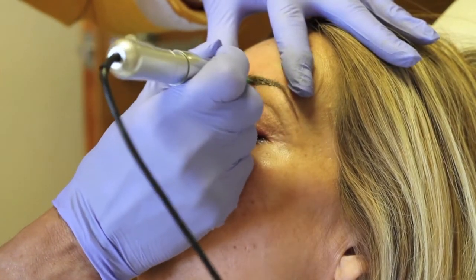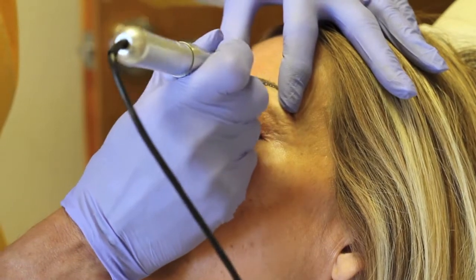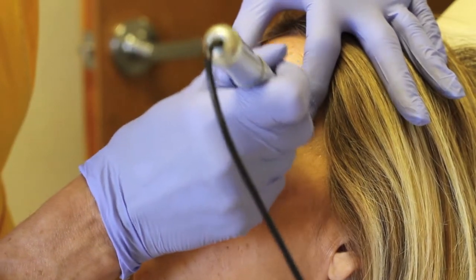But same with the eyes. She's going to do a little with the Q-tip and Vaseline, and that's only just to give everything just a little protection while you're washing your face. I think it helps kind of soften the skin a little bit, so when it does scab up, it kind of comes off a little easier.